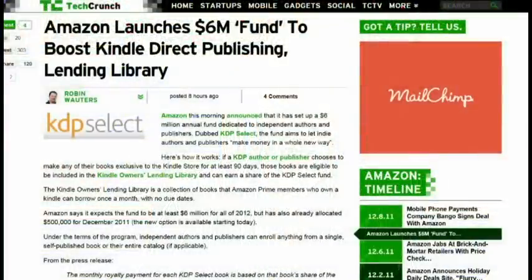Onward and inward to Amazon with what I think may be the stupidest direct publishing deal I've seen. A $6 million annual fund has been set up to fund KDP Select. KDP stands for Kindle Direct Publishing. KDP Select allows you to make your book available to the Kindle Lending Library. That's that new service that allows you to check out a book for a long time, and then you can always return it and check out another book. Now, first of all, I think checking out ebooks is kind of a dumb idea anyway. I mean, they're ebooks, but whatever.